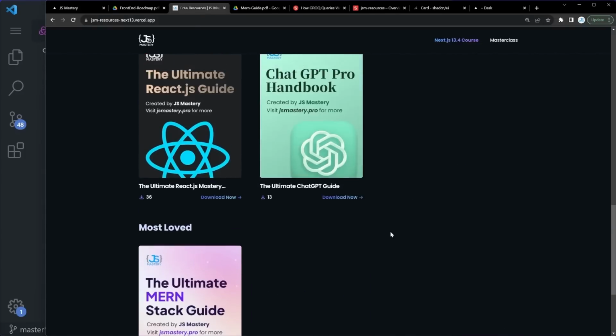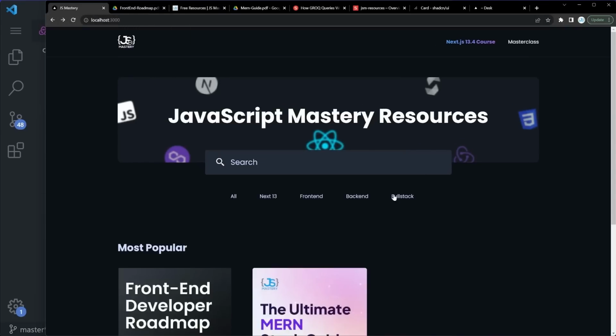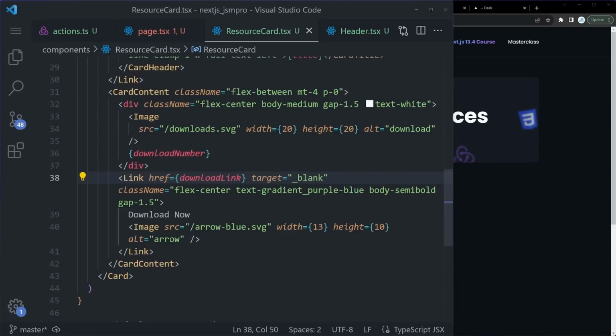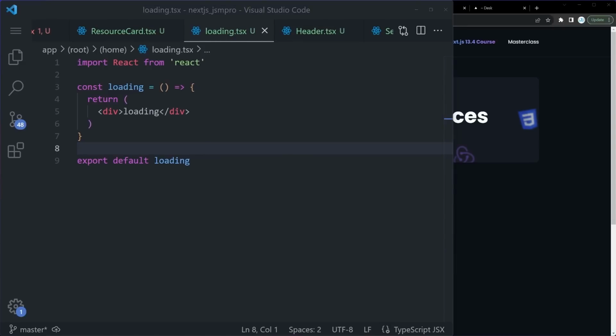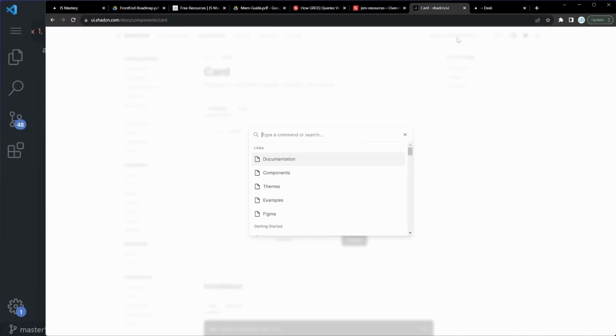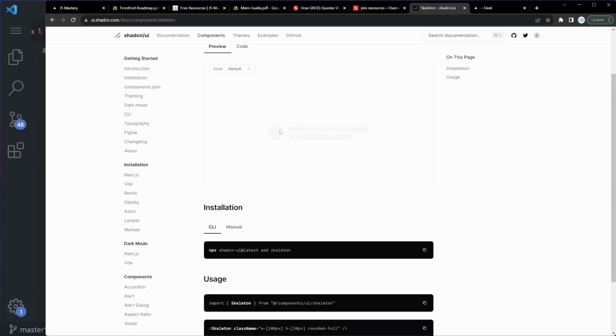And before we call it a day, I also want to implement the loading page. So once you're first loading this, you want to see these skeleton elements appear for a second, indicating that something is loading. So to do that in Next.js, you can add a new special page where your original page is, called loading.tsx. And in that loading, we're going to implement something known as a skeleton. A skeleton is a shadcn component that simply looks like this. It's like nothing is there, just some flashing rectangles indicating that something will be there really soon once it loads. So let's copy this command.